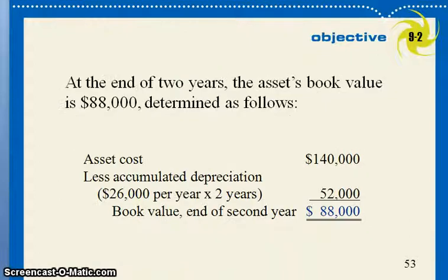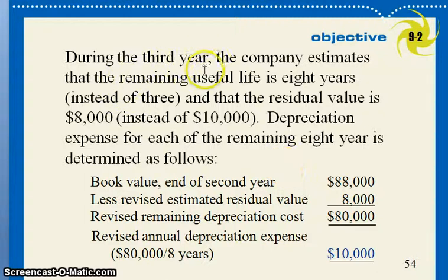What happens is, at the end of 2 years, the asset's book value is $88,000, which we just calculated. And during the 3rd year, the company estimates that the remaining useful life is 8 years instead of 3. So we thought we were going to only use this asset for another 3 years, when in reality we're going to use it for 8 years, and that the residual value is $8,000 instead of $10,000. Okay, well, we can deal with this.